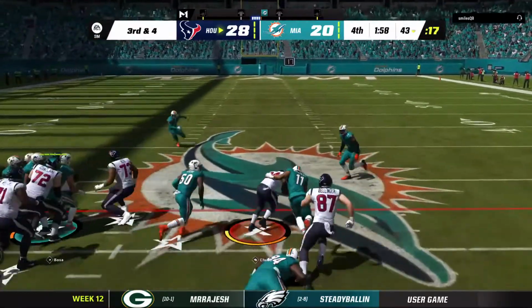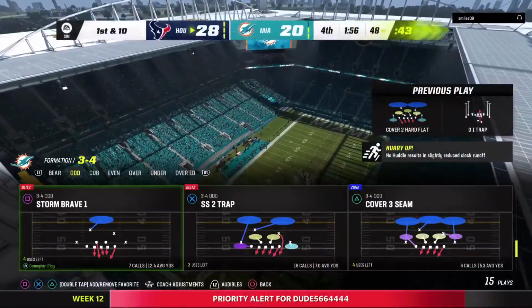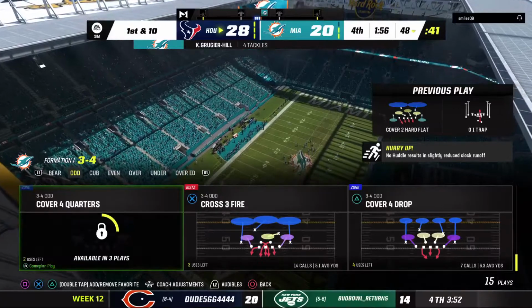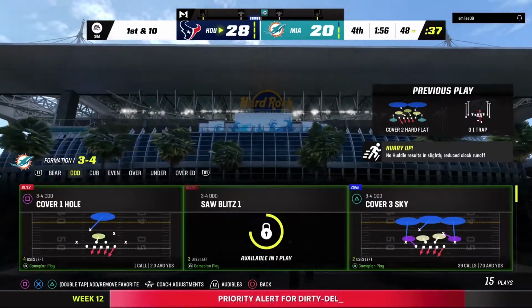They run it again with Chubb. And he is going to have the first down, and that is going to suck the life right out of this crowd. And now right out of the 2-minute break, we'll get a timeout used defensively with 1:56 to go.